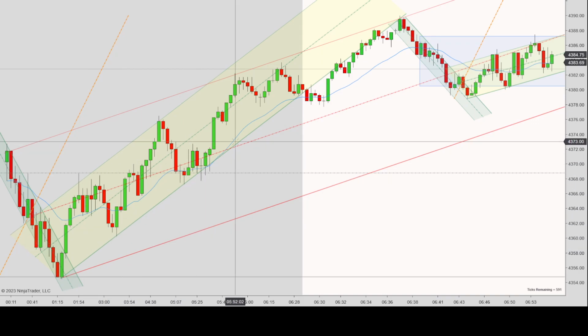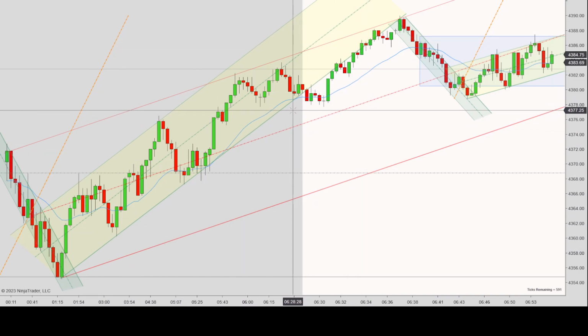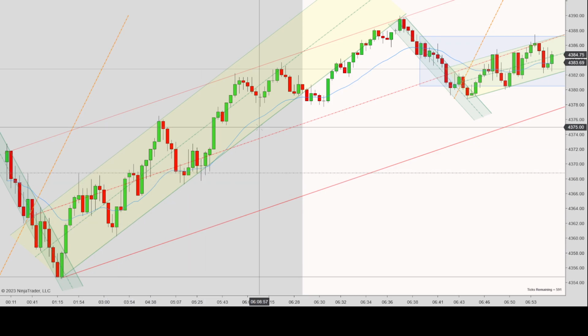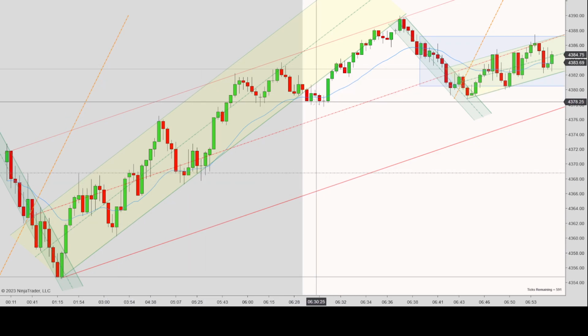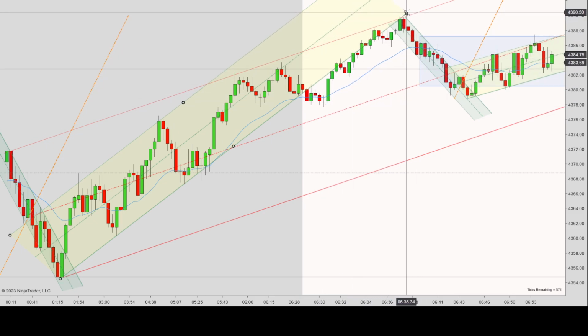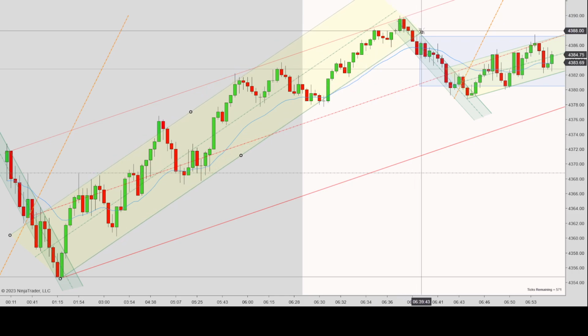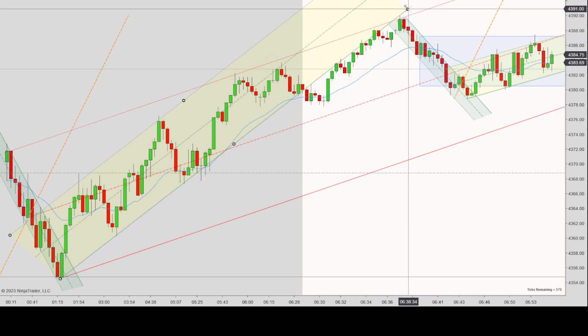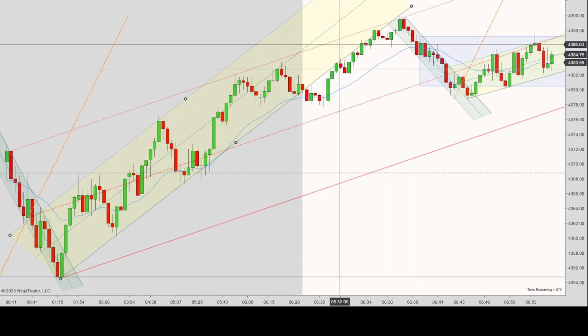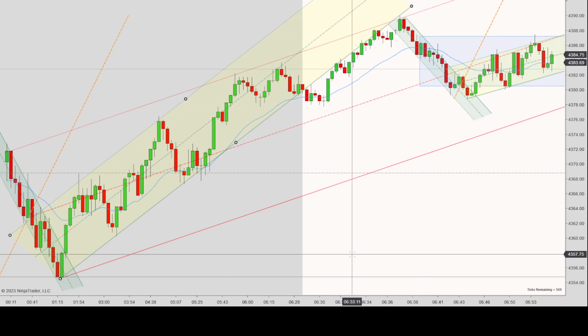I actually had this yellow channel drawn, but it didn't really fit well, I would say, because it only touched once, twice, three times. You could argue a fourth time, but it broke out at this point, and then there was this outside price action that was dwelling outside of this, and I actually tried to make it fit. And I dragged it here, here, and every time it just didn't look quite right, so I just left it here, and I accepted that maybe there weren't very many good trades here.